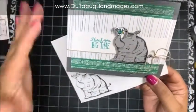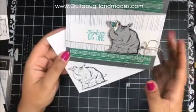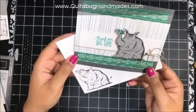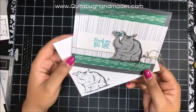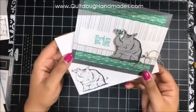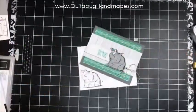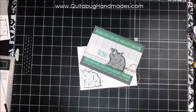So cute. And this was quick and simple, right? Very simple cuts for the designer paper. Very easy to stamp and die cut out the little rhino and the bird. Super simple card, and just a sweet little thank you to send, right? I love it. So that's today's project, you guys. Quick and easy. That's how I like it. Quick and easy. And cute.